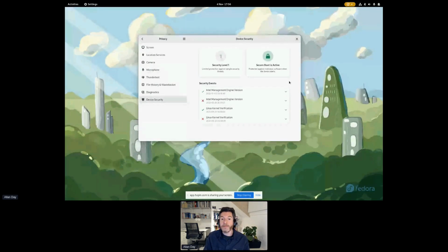And then the other thing we have here is the events. And this events section, all it is doing is representing times when the security status of the device is degraded. So when one of these tests that was in a positive state goes negative.